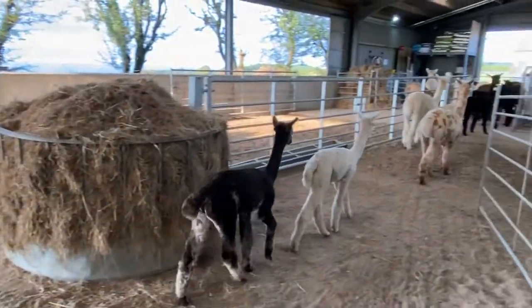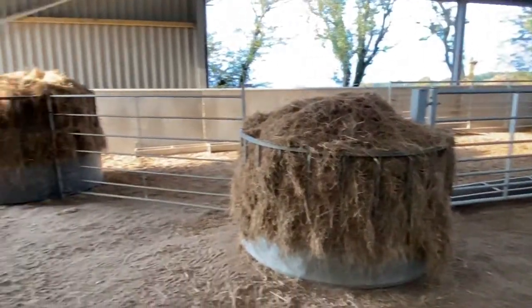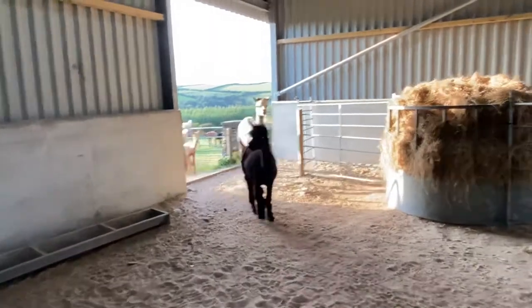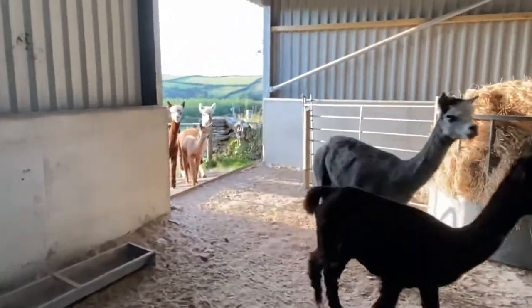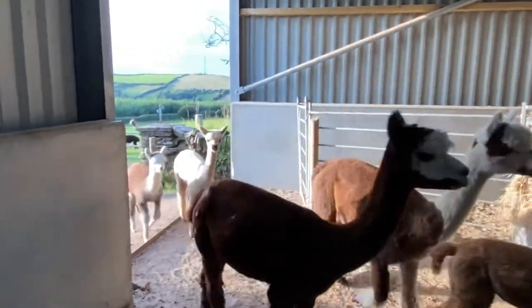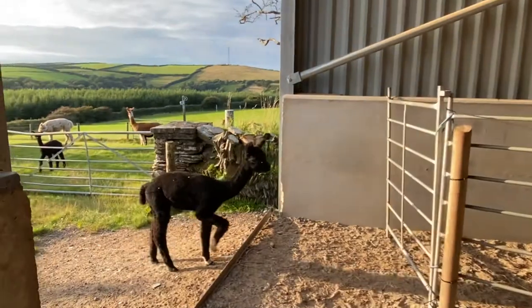There goes Celeste. I put a little bit of food down in the trough just to keep them all busy. Let's just walk out and see if I can catch the last few on this beautiful evening. It's been sunny for the second half of today, which feels like the first time for a very long time we've had sun. Come on, girls.